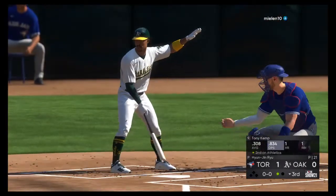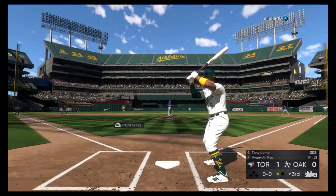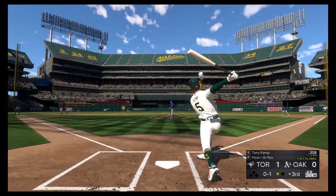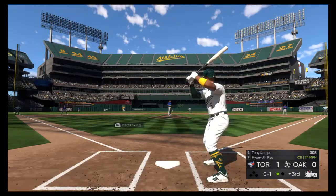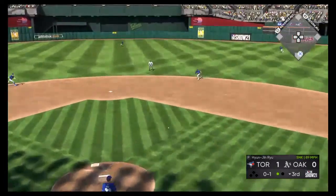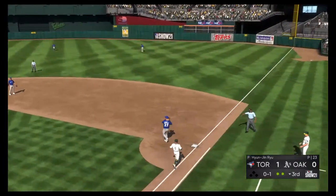Up next, Tony Kemp. Second baseman, Tony. First pitch of the AB now. And he waves at a curveball there. No balls and a strike. And he goes and chops this one out towards second. Taken in by Semien. And quickly there are 2 away.